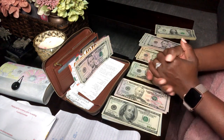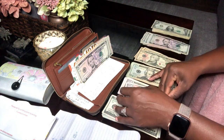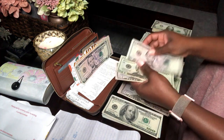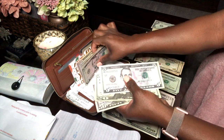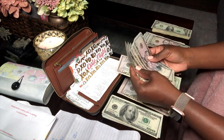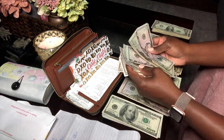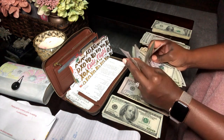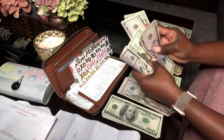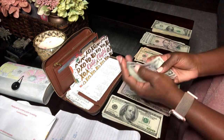All right, so the next category up is our date night. Date night is going to get $75, it's going to get 150, 120, and 105. We do not always go on a date night. Because Valentine's Day is coming up, we do have a group date for the month of February. That group date is going to cost us $20, so I know I'm going to end up spending that. But for Valentine's Day, because it is Feed Yourself February, we are going to do something at home where we are not going out to a restaurant.